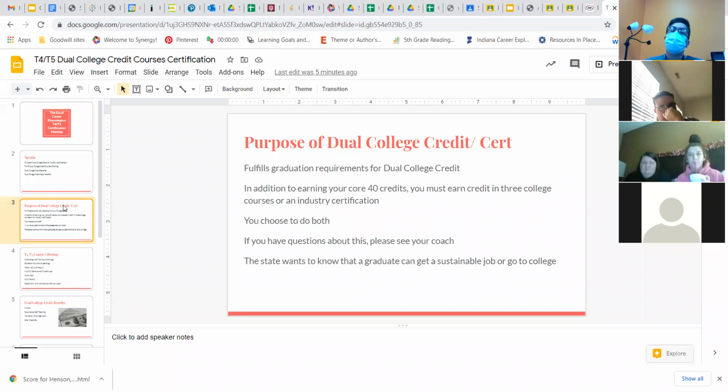Okay, so the purpose of dual college credit and industry certifications is that they fulfill graduation requirements. In addition to earning your core 40, you must earn credit in either 3 college courses or an industry certification. You may do both. If you have questions about these, please see your coach or myself.